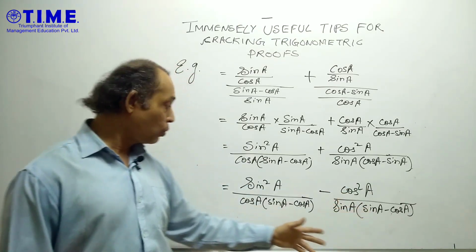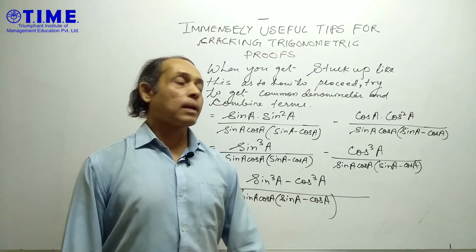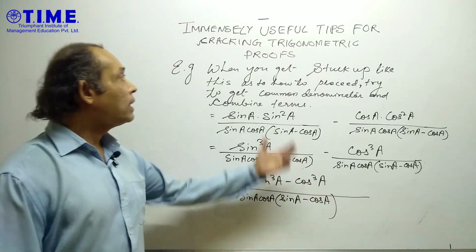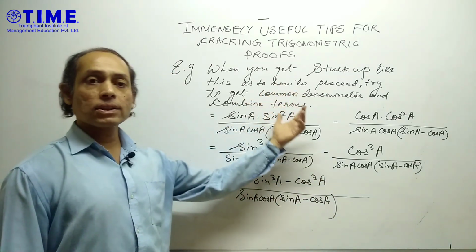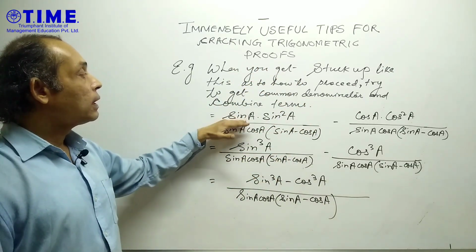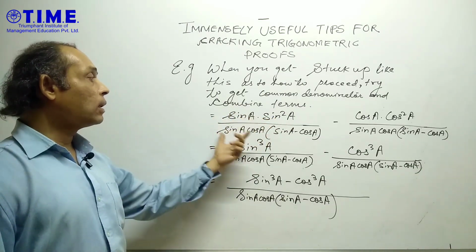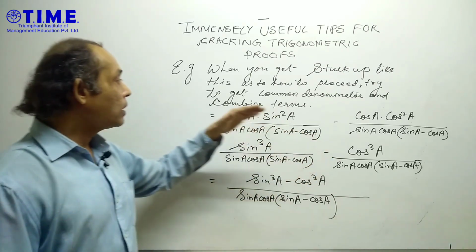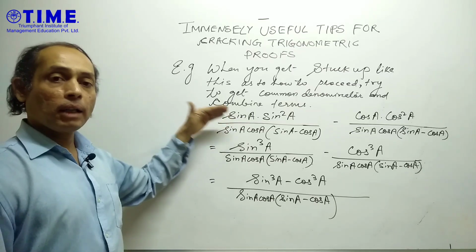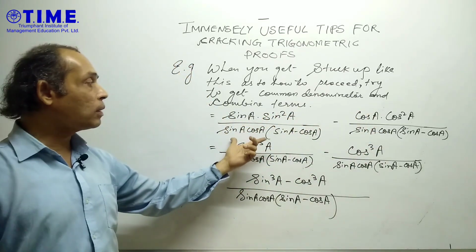Now what we have to do is make the entire denominator common in both the terms. When you feel that you don't know how to proceed, when you are getting stuck somewhere like this, we can use this particular tip: multiply and divide this particular term in such a way that we get the common denominator completely. Here we have multiplied and divided by sine and sine, and on this side cos and cos, so that the denominator becomes common.